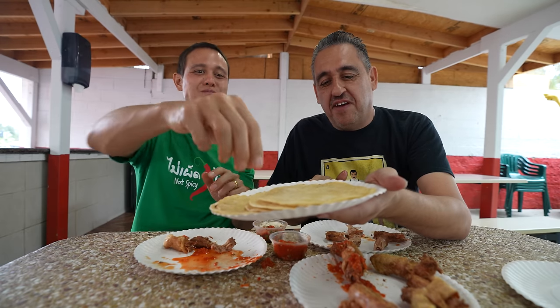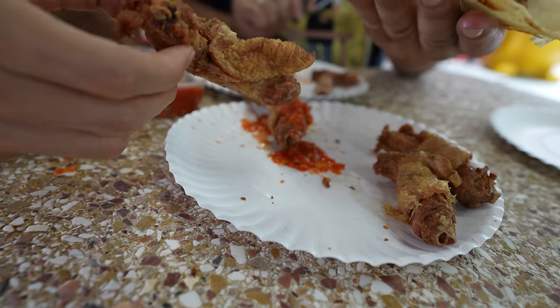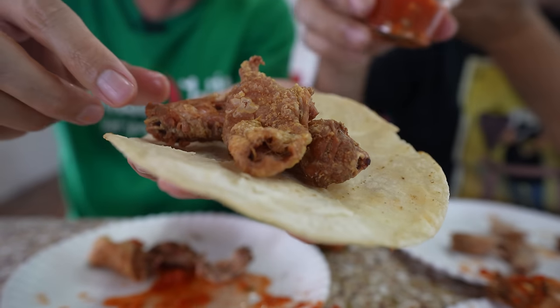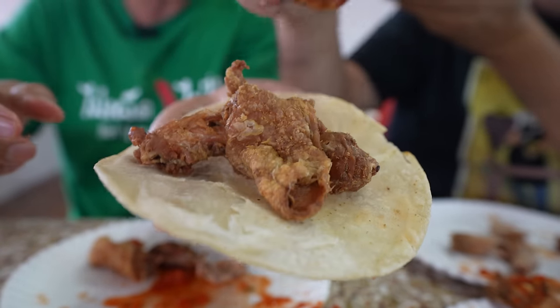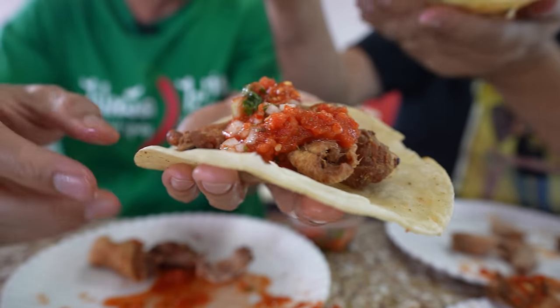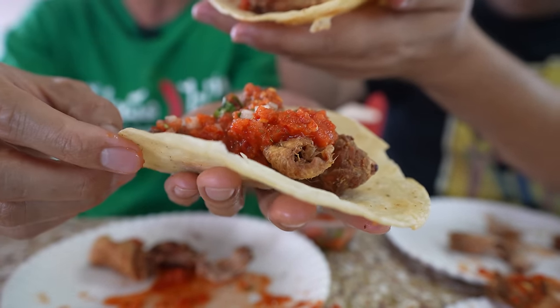Why don't you grab yourself a tortilla? Thank you, Mexi Papa. Grab a neck. Oh, look at that skin. There's like a chicharron on this one. It takes a pro to eat a taco de pescuecitos, by the way.